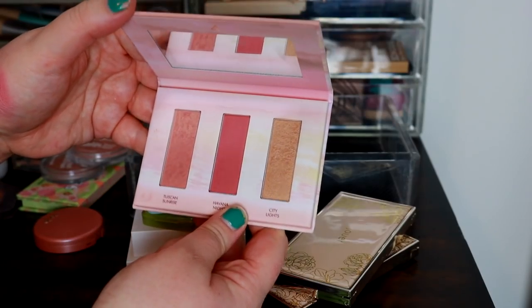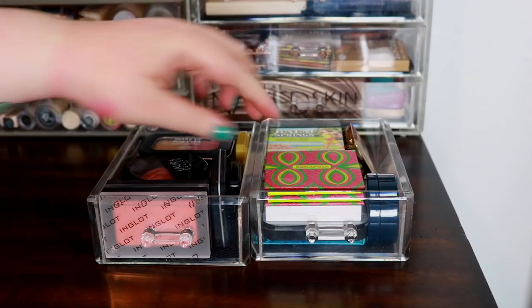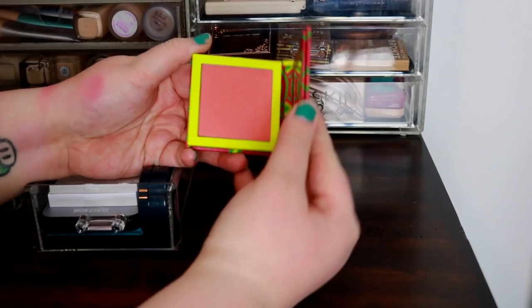And this is fantastic. I actually really do like Wander Beauty a lot, and I can't wait to buy more stuff from them. So these are more blushes. Let's start with this one. This is the Serpentina from Juvia's Place.